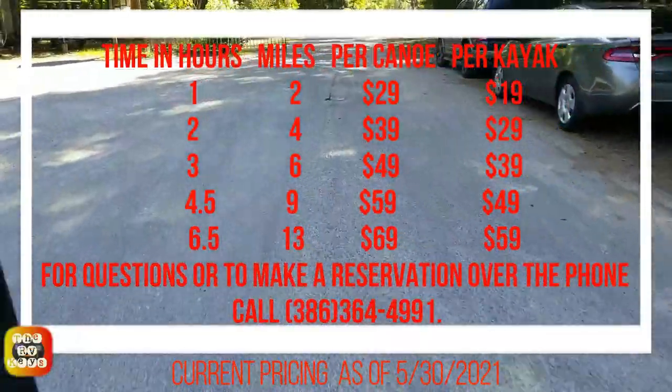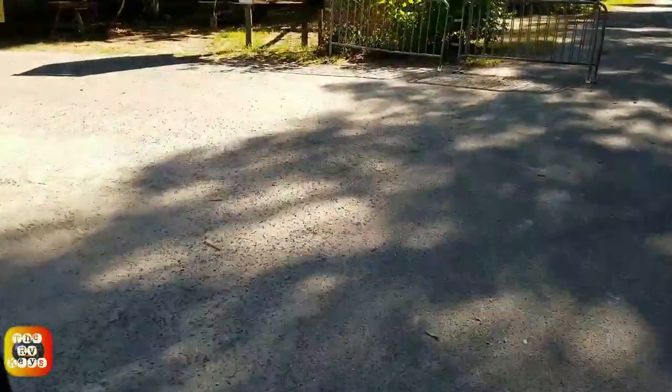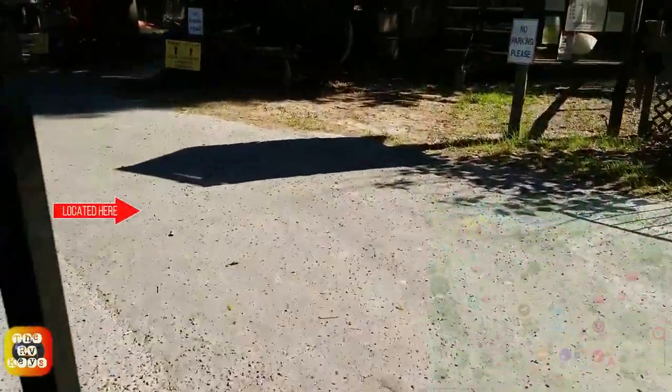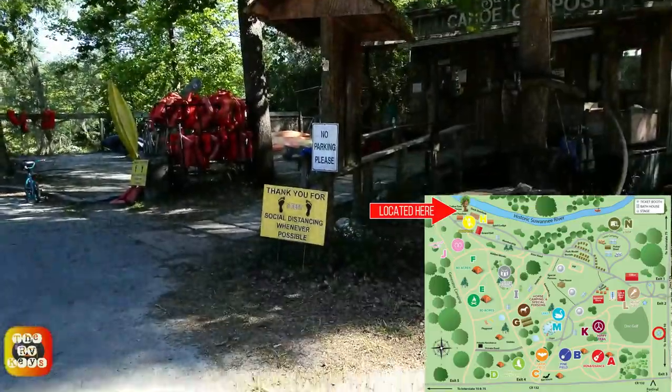All right, so we're gonna pull over and see what information we can find out. Obviously someone's there because there's lots of life preservers and such. We might just do this today. Let's go see.